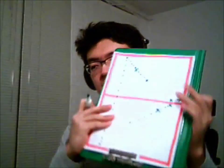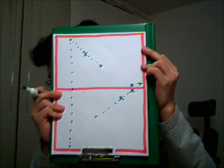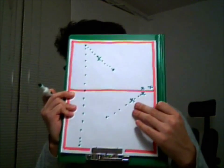You do the same thing. You walk back about 2 steps, 2 shuffle steps, also known as a chasse, I don't even know how to say it. It's kind of like a shuffle step. You want to be exactly where the X is.